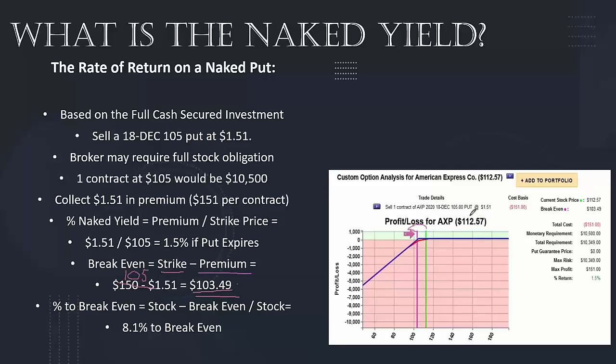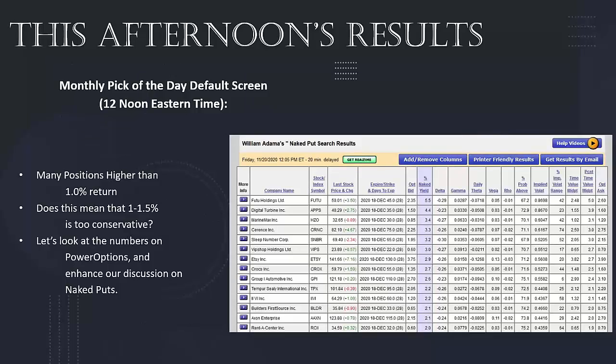So the stock would have to fall about 9 points from 112.57 to 103.49 before we hit break even. So we have an 8.1% essential basic protection, in this case, to break even. A little bit lower, about 7.8%, to our strike price of 105, but 8.1% to break even. Okay, so that's the naked put. That's what the percent naked yield is. And the other important value there is the percent to break even, in relation to the naked put in question.